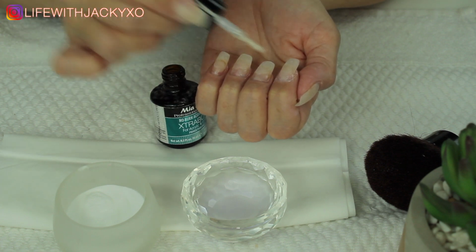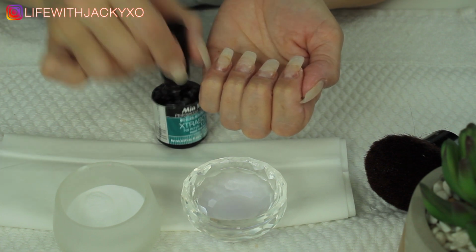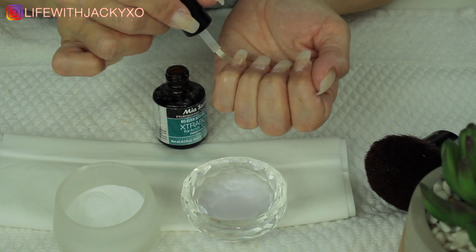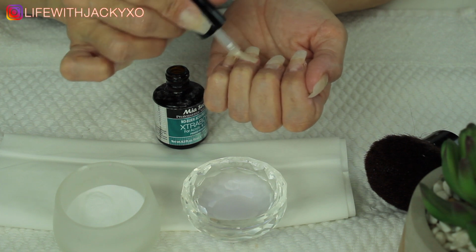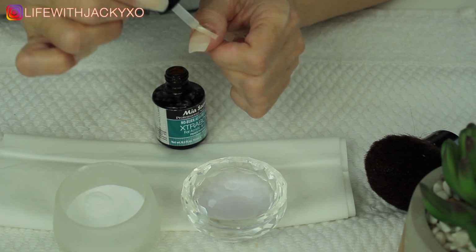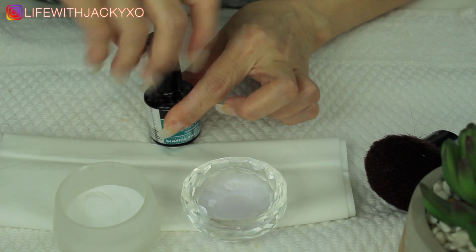See, I'm only putting it in the cuticle area. And this primer is acid-free, so it does not sting at all. Sometimes the ones in the nail salon do sting, but this one is non-toxic.